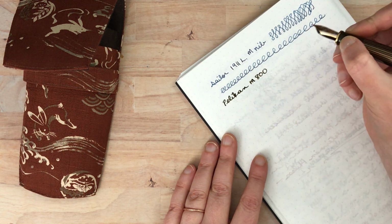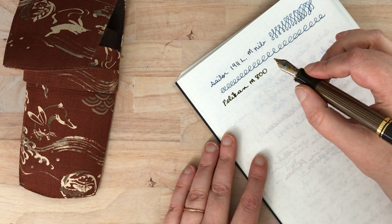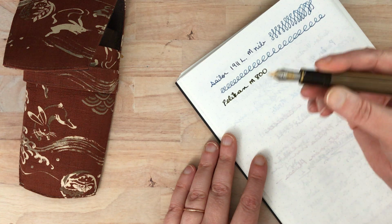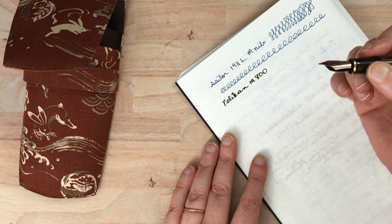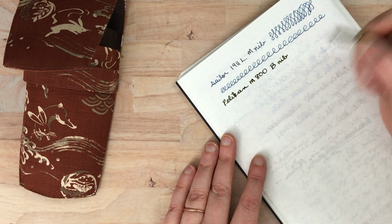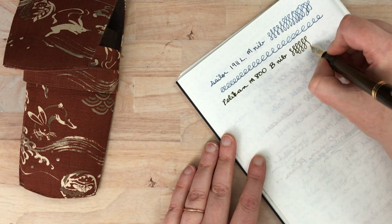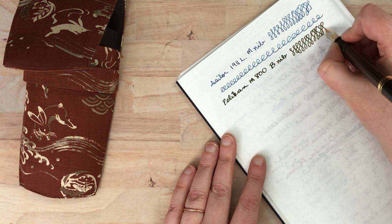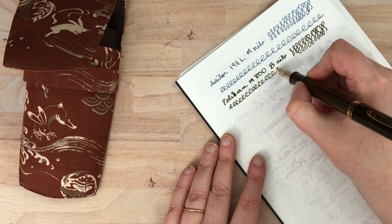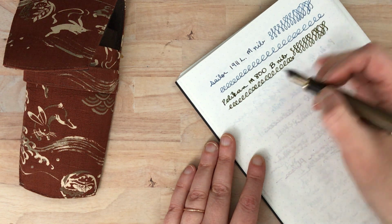M800. It makes me calm just writing with it. It's one of those pens that is kind of like butter on glass. Actually, it's probably the only pen that I've written with that is like butter on glass. And this is a bold nib. You can still hear a little bit of sound as I write, but the writing experience is just amazing. I love it.